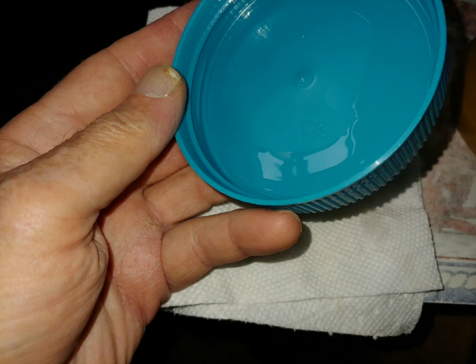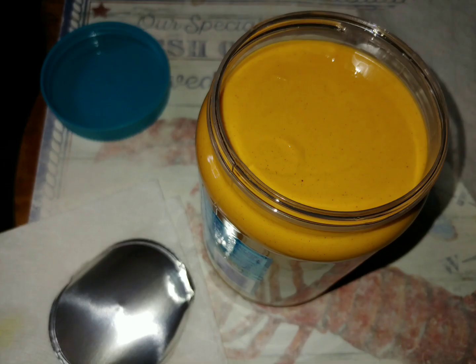And as you can imagine, this peanut butter had gone rancid. Yes. And I went ahead and just continued on with the proof that it had gone rancid because the oils had escaped the inner seal. As you can see here in the image, the peanut butter was on the outside.